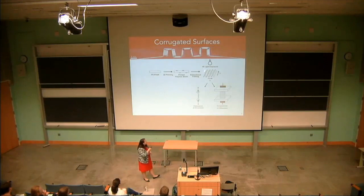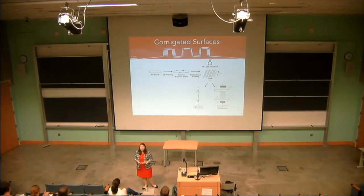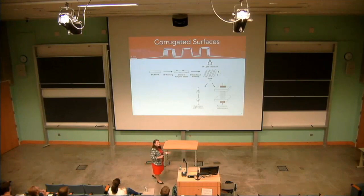So now, within a matter of seconds, you can go from a flat sheet into either an extensible or a stiff material, depending on which direction you're looking at the mechanical properties. Now, again, the novelty in this work is not that we're making corrugated surfaces, but that we're making corrugated surfaces using light, and we're changing the mechanical properties in a matter of seconds. So we're going to look at it from two different directions. I'm going to look at both extension and compression in terms of analyzing the mechanical properties.